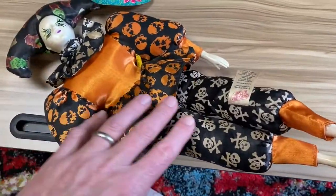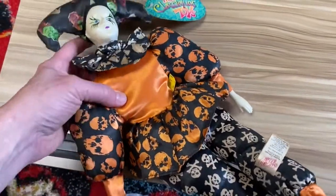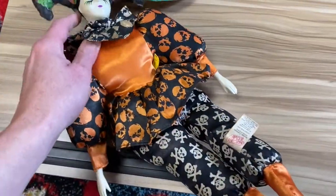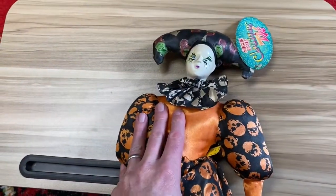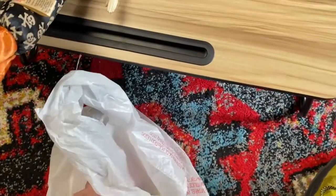I got it because of the kind of macabre, dark look, the skulls. This is clearly a Halloween-oriented item, and it's old. So old Halloween items I always go for. $1.99 was sort of a no-brainer on that one.